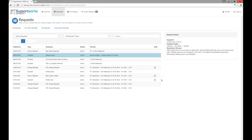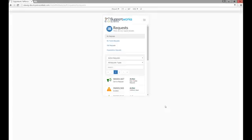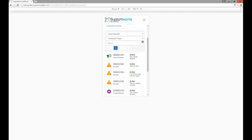Now, when we're looking at this page on a smaller device, if we take us straight to the device view again, we can see on an iPhone we have a very different display of the requests. If we scroll down, rather than having a table full of information, which is going to be very difficult to render and be useful on a mobile device, we've rendered each of the requests as a tiny panel with the icon displaying the class of the request, plus the class underneath, the request reference, the request status, and a short description.